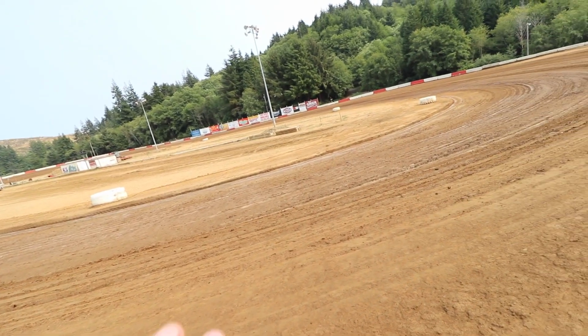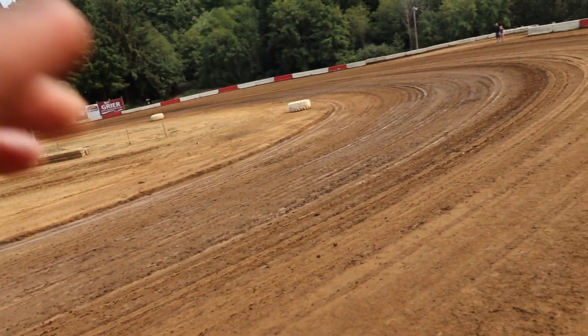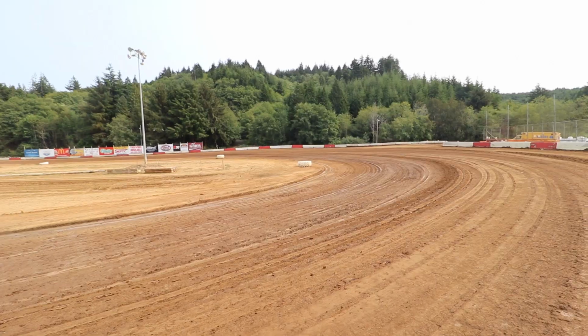Right now, it's wet, but I don't think it's very wet under the surface. You can kind of tell right down here, it's already starting to get pretty dry. So by the time the A-Main event rolls around, it's gonna be pretty slick out here.